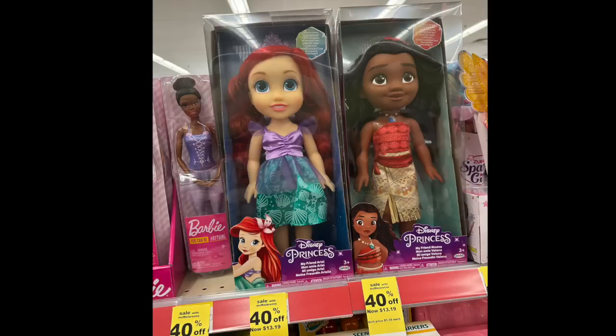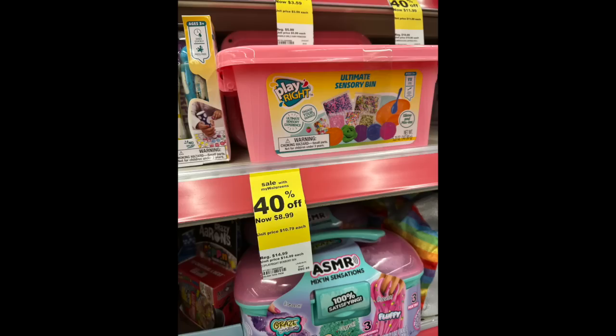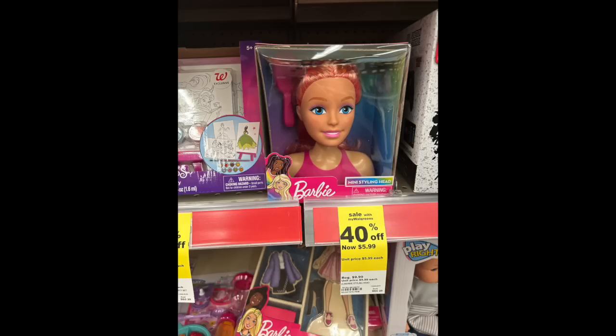And I'm just going to blast through these slides really quickly. We had a giant Slinky. We have these adorable dolls that were almost $22, now down to $13.19. This little, I guess it's a flying doll, and she is $3.39. You know, if you're on a limited budget, use some Walgreens cash, and you have Christmas, and you are looking really good on a budget. We have this slime kit, sensory kit for $8.99.